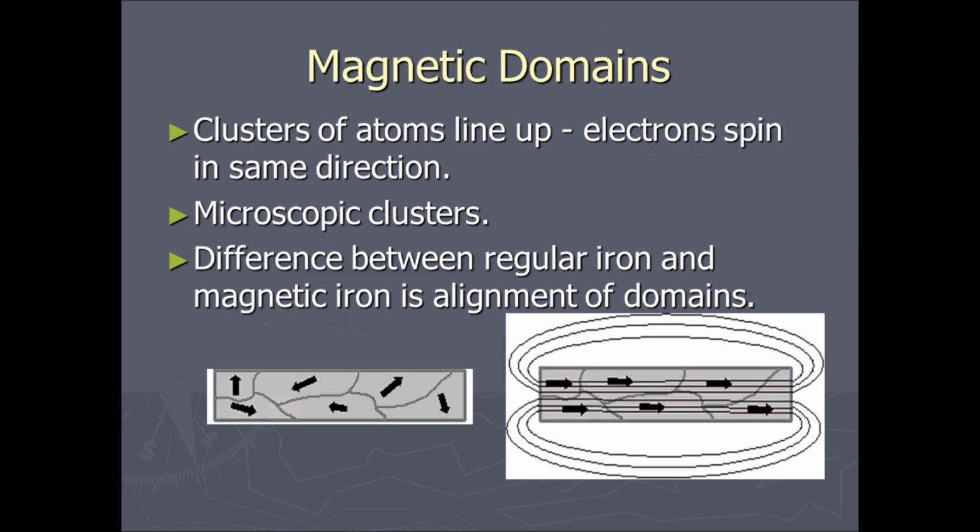Magnetic domains. This is what actually creates the magnetic properties in a magnet. A magnetic domain, by definition, is a cluster of atoms where the electrons spin in the same direction. So electrons are going around the nucleus of an atom, and if the electrons are all going in the same direction, that grouping is called a domain, a magnetic domain. And so down here, this is a non-magnetic material. This section of the magnet are all of the atoms that are all lined up in this direction. This little section is where all the electrons are spinning in the same direction going this way, and so on and so on.